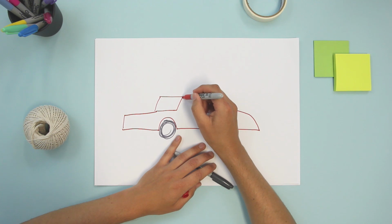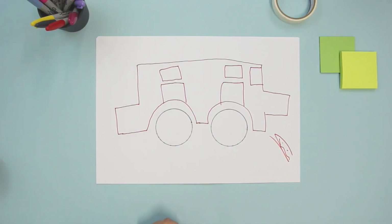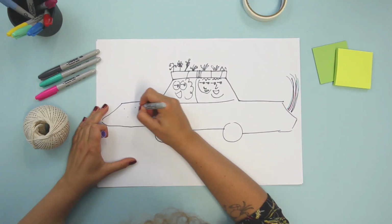Oh, I think I just did a limousine. I think that's my flying car. I don't think it's structurally sound. Like a party in there.